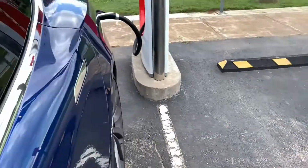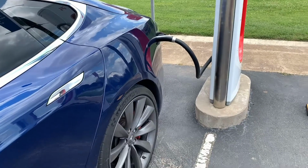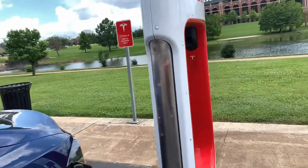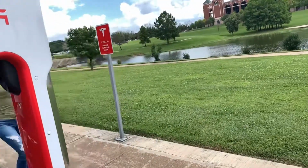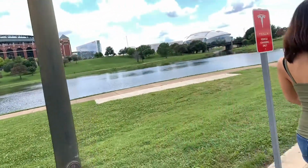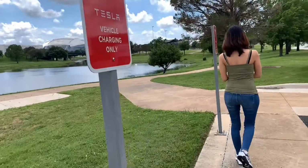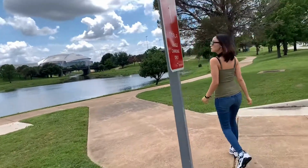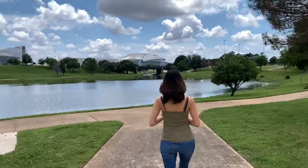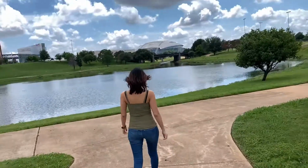Hey. So that's what it's looking like over here. I love this view of the stadium here. This is a nice stadium, and it's kind of hot and muggy today, but that's all right. At least we can stretch our legs out here and enjoy the scenery, enjoying the view out here. Nice, lovely view out here. Stretching our legs.